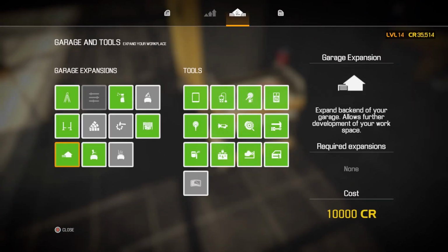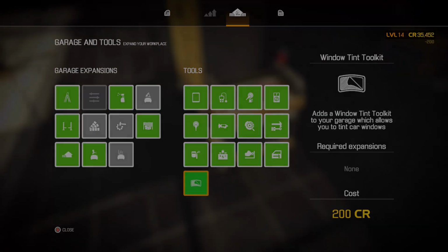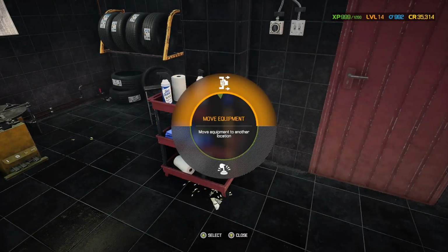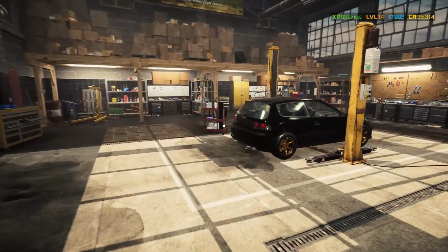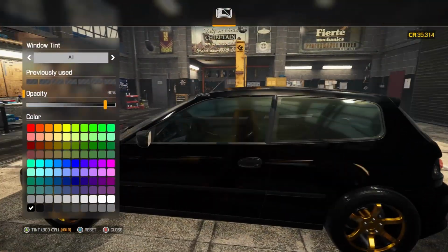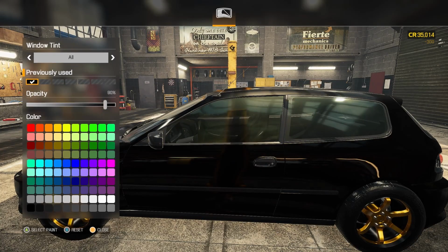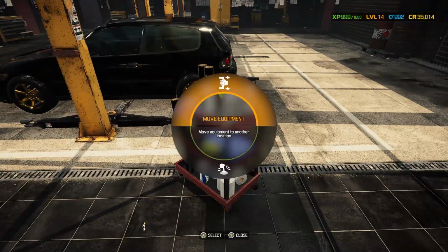Let's go to the toolbox, see things we can buy. And down here for $200, it's the window tinting kit. Oh, and there it is. Well, let's go ahead and move this over to bay number two, and we can tint these windows. All right, we don't want them too dark. We don't want them too light. That looks pretty good right there. There we go. Ba-bam. Windows are tinted. Let's put this cart back out of the way so we don't trip and fall.